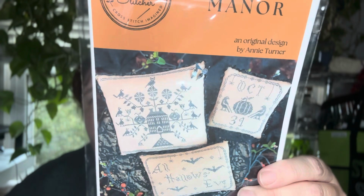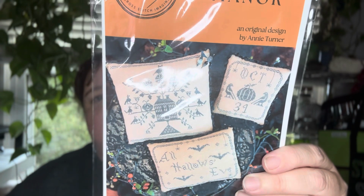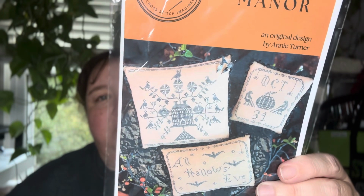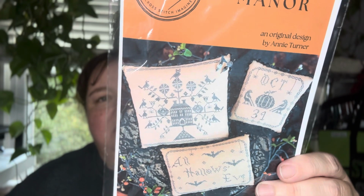This is Hollow's Manor from the Proper Stitcher. I love these little one color silhouettes. They look like they'll stitch up quick.